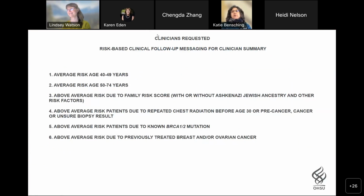The other thing the clinicians requested was some very simple risk-based clinical follow-up messaging. And we ended up bucketing it into 6 areas: average risk, younger age and older age, average risk due to family history risk scores. Those folks, of course, would be considered referrals for genetic counseling. Above average risk due to other reasons, and above average risk due to known BRCA 1 and 2 mutations versus previously treated cancer.